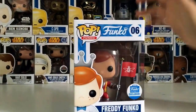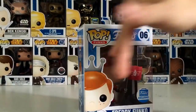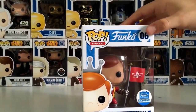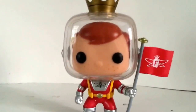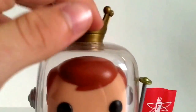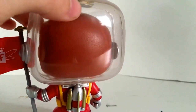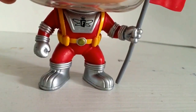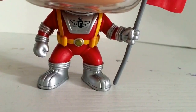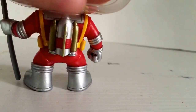The only thing I don't like about this is you can't really see the Pop because of his flag there. He's sort of way too far to the left, but it's really awesome. I'm gonna take him out and show you guys now. So here is Freddy Funko out of the box. He has a crown on top of his space helmet, and I really like space helmets on Funko Pops. I think they're really cool. And then he's just got the Freddy Funko head in there, and the spacesuit has a little cosmic Funko logo, and it's got its jetpack, which I really think is an awesome touch.